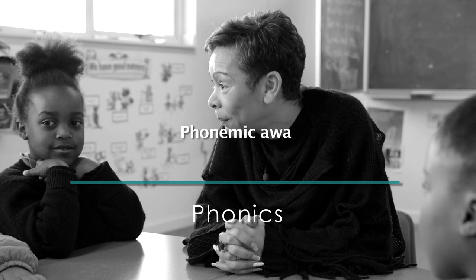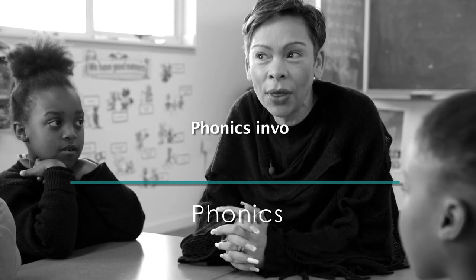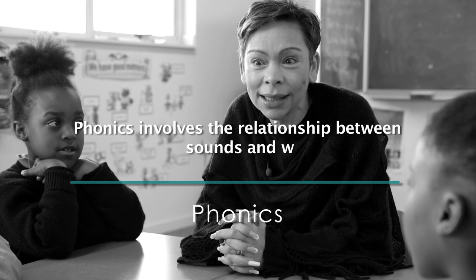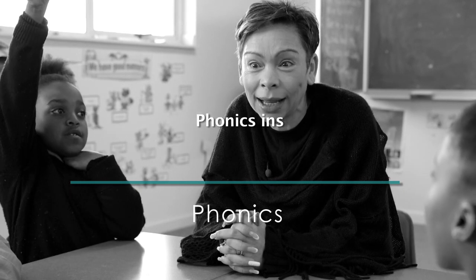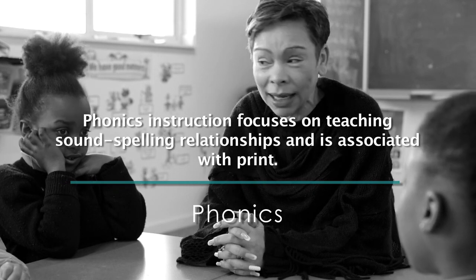Phonics. Phonemic awareness involves sounds in spoken words. Phonics refers to the relationship between sounds and written symbols. So, phonics instruction focuses on teaching sound-spelling relationships. Children hear sounds and keep them in their memory. These sounds of the language are the phonemes of the language. Because of this, listening is a very important part of the phonological and phonemic development.